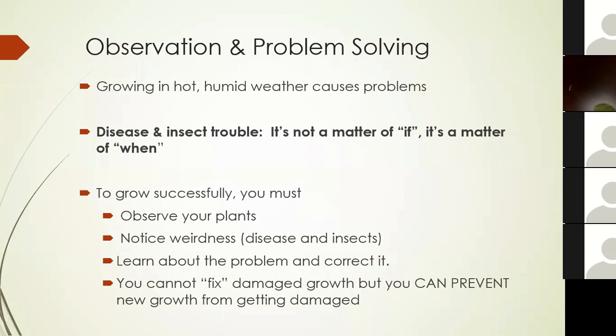And I put that in bold, about disease and insect trouble. It's not a matter of if, it's a matter of when. I didn't put that there to scare you, but I do want you to be aware. I think a lot of us go into this thinking we might just get lucky. I really encourage you to continue to watch your plants. If anything looks weird, stop and take a picture of it. Go on the internet and either compare the picture to things you see online or send it to Laura at the extension office and find out what's wrong, and she can help you fix it. You generally can't fix stuff that's already damaged, but you can stop the problem from spreading to new growth.